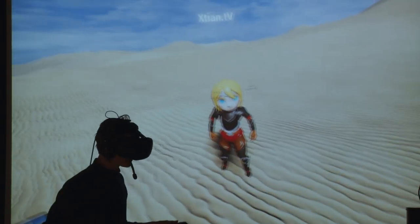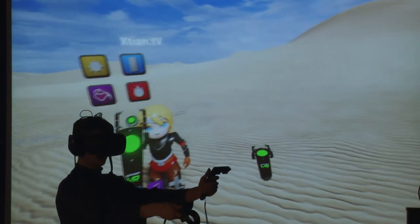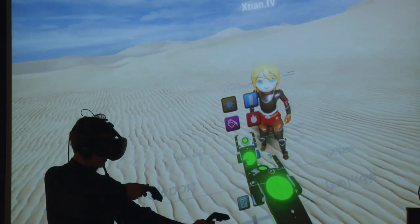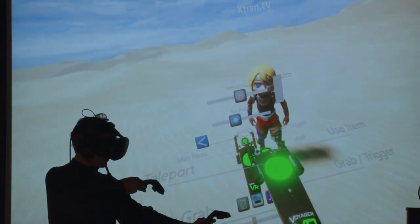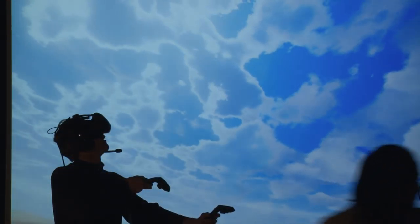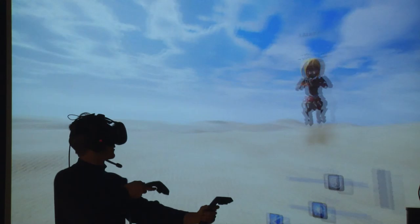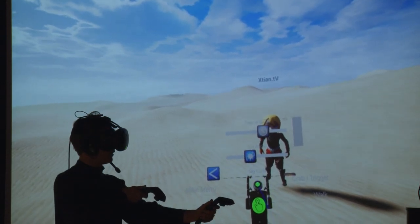Okay, so look at your remote. And then aim the right one at the menu there. So you want to click on the yellow sun with the trigger. And now click on that clock. Yeah. And now you're going to change the time of day. So look up at the sky. And then you can change the angle too. Sun angle.